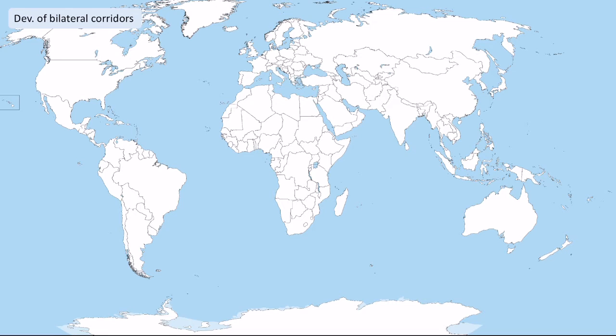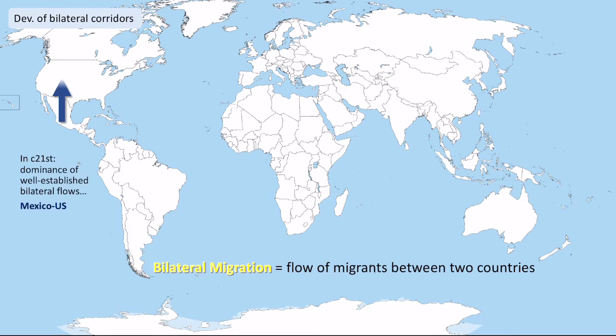So I'm going to start with the last category about bilateral migration, which essentially means the flow of migrants between two countries. And in the 21st century, we've seen that there has been some corridors that have been well established and still dominate major flows. So the flow from Mexico to USA is one that's been around for a long time, since the 20th century. And that is still very dominant in terms of a major bilateral corridor.